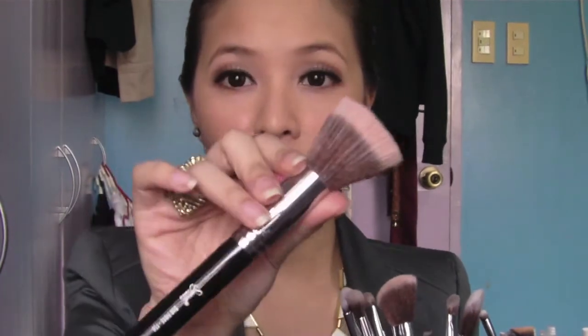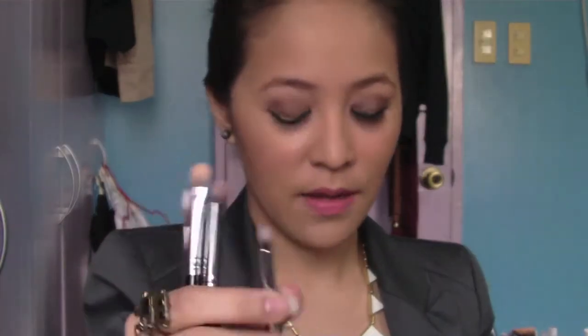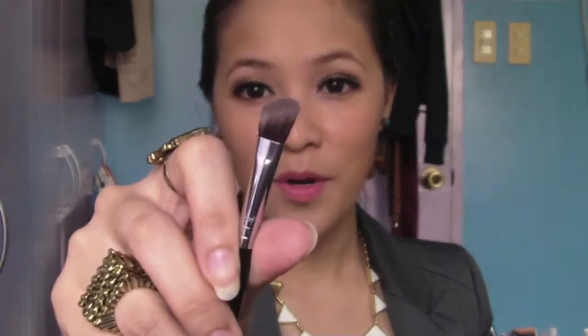So this is what it looks like once you take it out of the box. So let's open it. It contains 12 makeup brushes. So the powder blush, the large powder blush, and the dual fiber, the foundation brush, angled blush brush, large shading brush, concealer brush, the eye shading brush, pencil brush, medium angled shading brush.